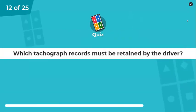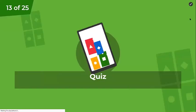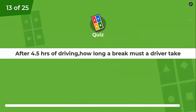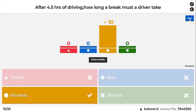Which tachograph records must be retained by the driver? 7 days, 40 days, 28 days in the current day, or 21 days? After 4.5 hours of driving, how long a break must a driver take? 15 minutes, 3 hours, 45 minutes, 35 minutes.